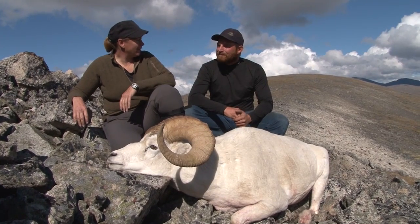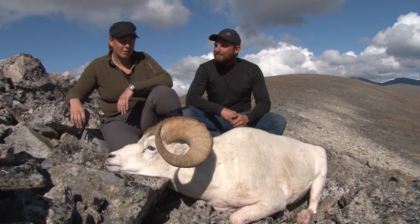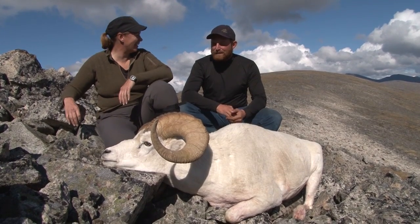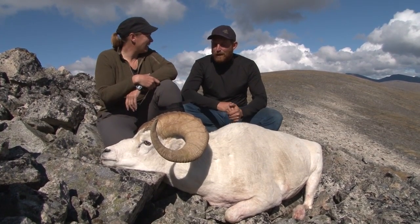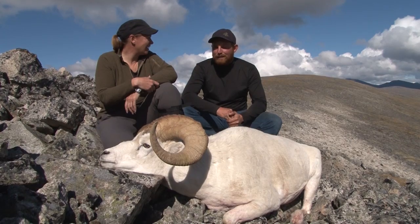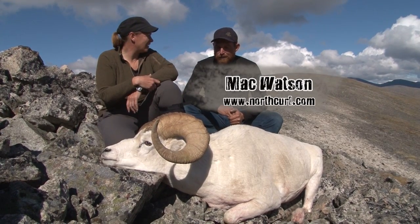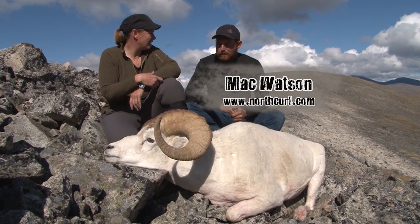Well, we got her all cleaned up. What a spectacular ram. What a spectacular hunt. Yes, this is a beautiful ram and the hunt was lots of fun. We did a lot of hiking and a lot of sheep chasing, but it all paid off here. So it's a really heavy, nice, beautiful old ram.